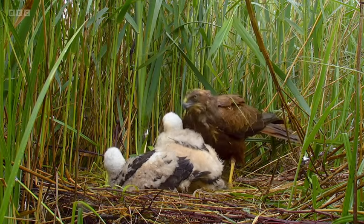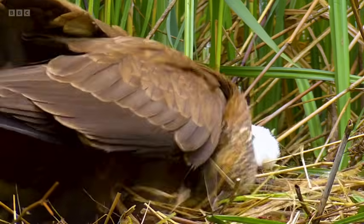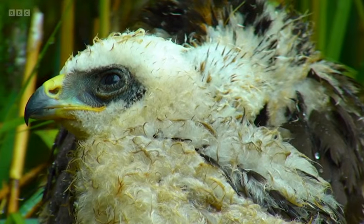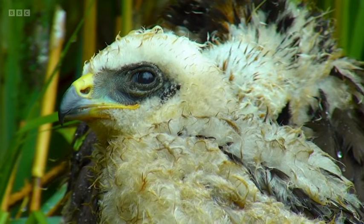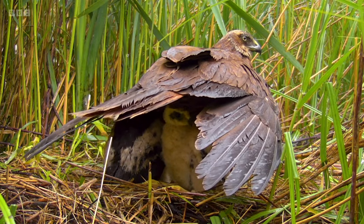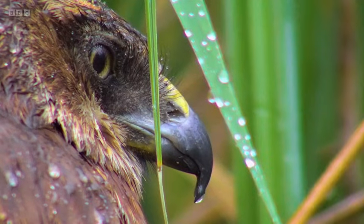The young have been progressing quite quickly. You can see their adult feathers coming through now. And the adult is always attentive at the nest, particularly when it's been raining. And here they've still got that down. If they get drenched, they will get cold. So she's been doing a great job of standing over them and keeping them dry.